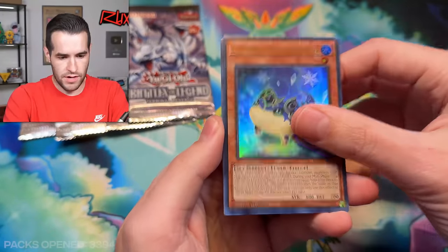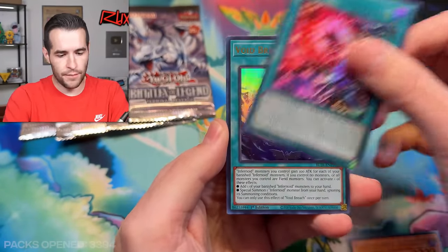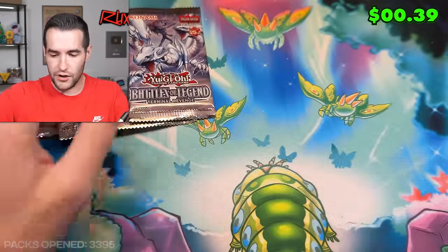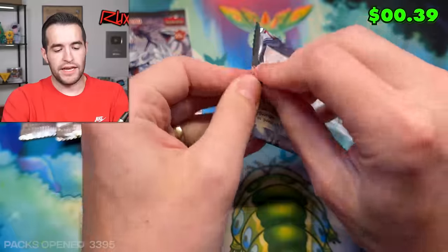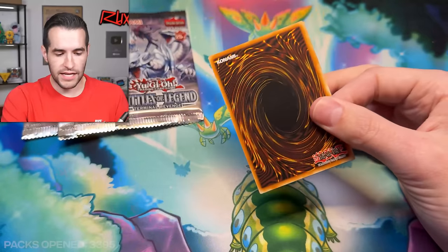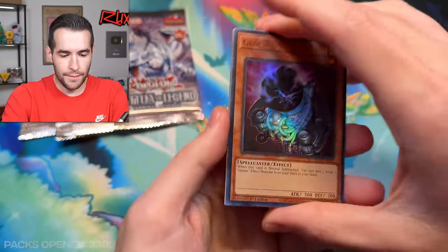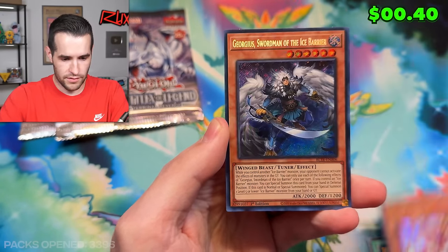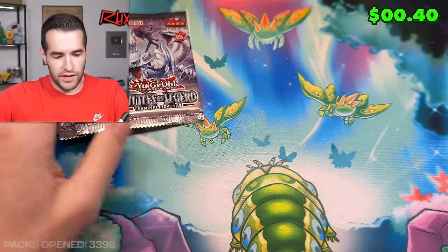We have Hex of Spirit. Orcus. Come on. Void Breach. And Ice Jade. Jameer Azaline. Please. Please, please pull the Magia. Okay, come on. Genex Controller. Mirror Match. Swordsman of the Ice Barrier.